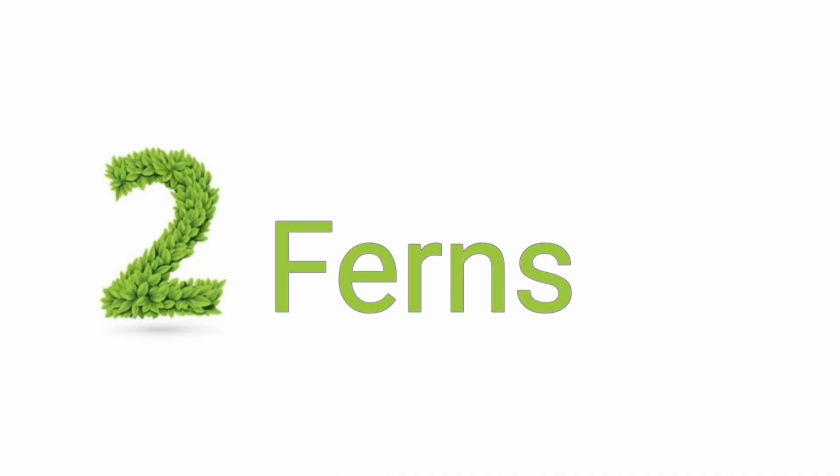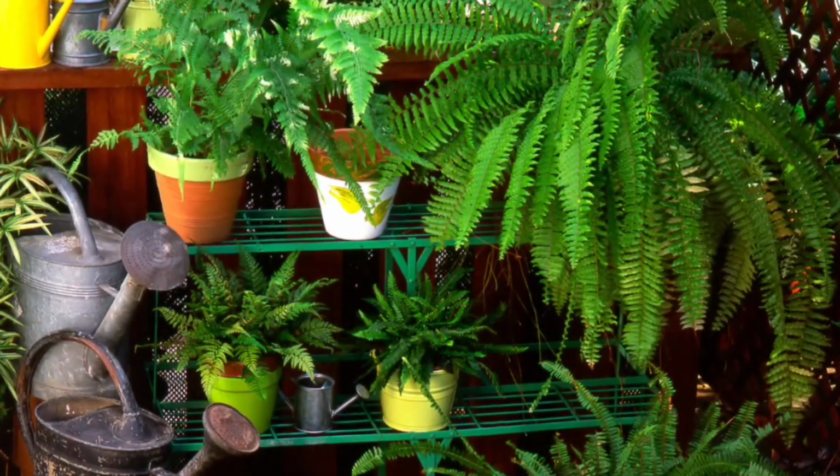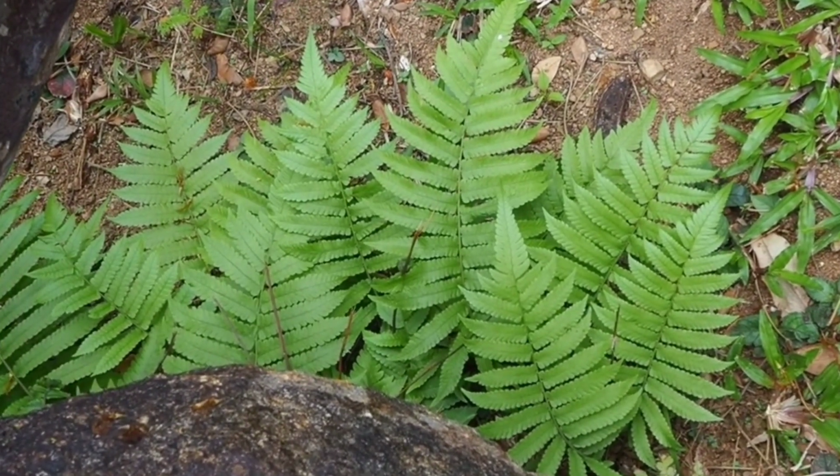This next one may surprise a lot of people because they're known to be finicky, hard-to-care-for plants, but ferns. Ferns are really resilient plants. They are not as wimpy as people make them out to be. They are super incredible. A lot of them are native to Canada and North America. They are prehistoric plants. They survived the fall of the dinosaurs, so they are definitely very hardy plants.